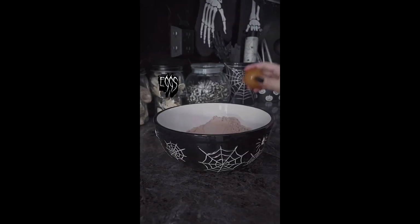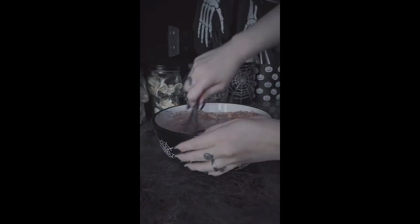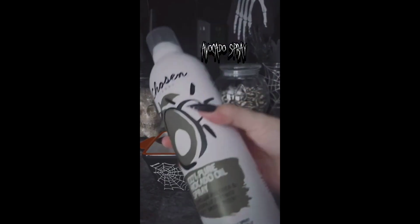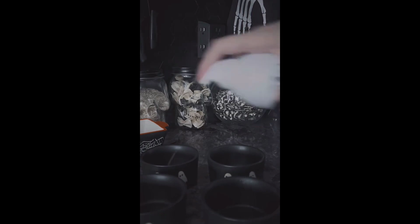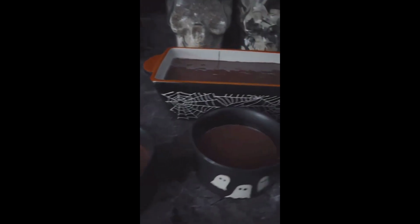To 350. Mix all the ingredients. Mix with your hands like a peasant, because spider webs and ghosts. Add spray. This is where I feared I may have overfilled.